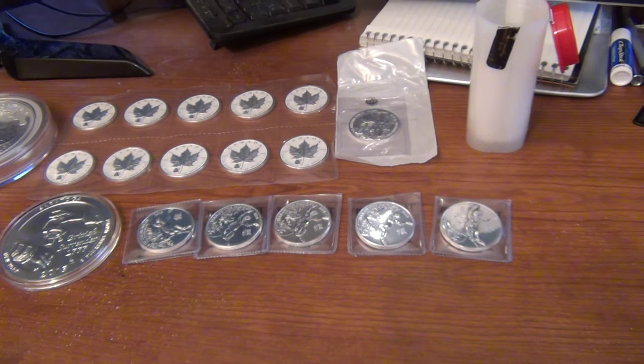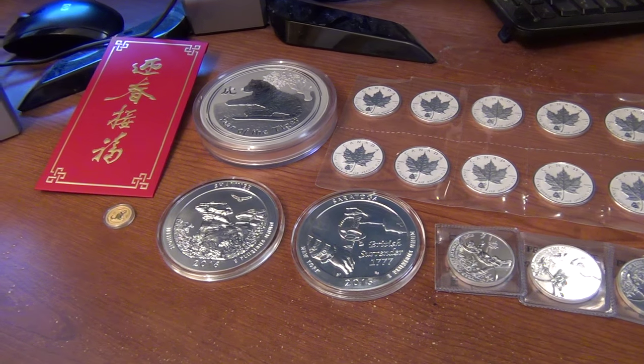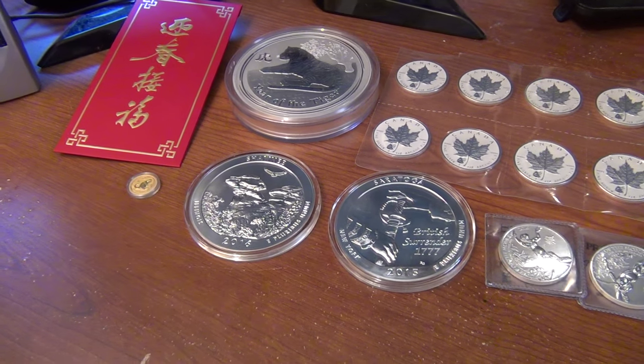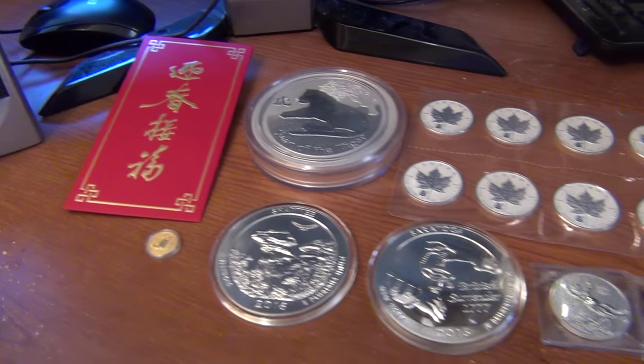Altogether, this is 78.15 ounces, and a 1/10 ounce of gold, and something odd from APMEX.